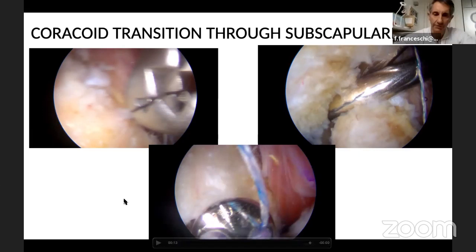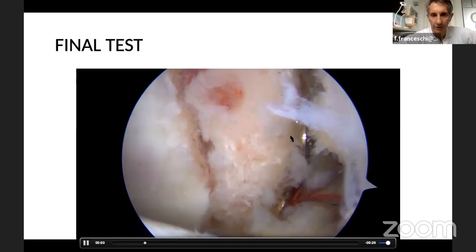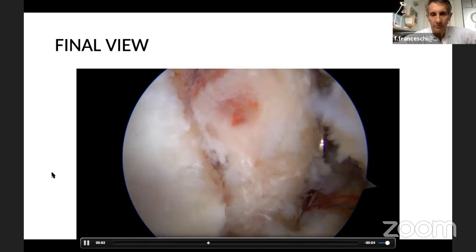I think that this is the most difficult part of the procedure, to observe that the two surfaces are matching, like in this case. These are the two buttons, as you can see here, in a very safe position for me, very distant from the glenoid. I try to move the bone block in any way, but it doesn't move.